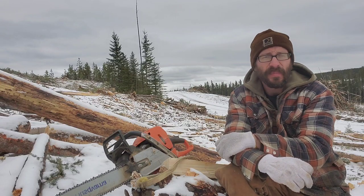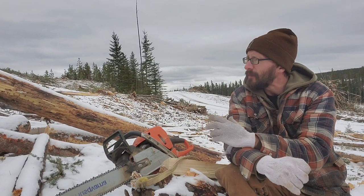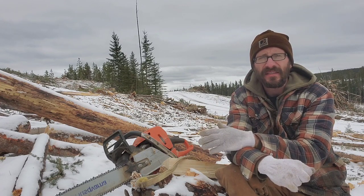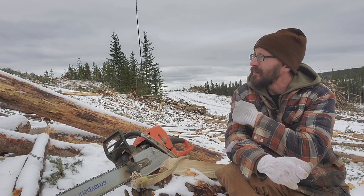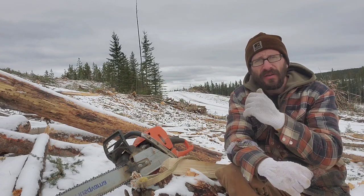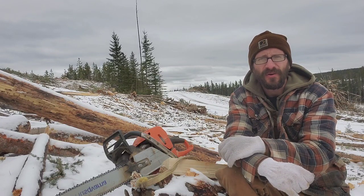There's a bunch of these beautiful burn piles here. We're going to be taking a few of these logs out today. I'm not sure if we're going to be splitting them out here, we're kind of rushed on time today. So we're going to at least get them taken out, cut up into 16-inch blocks, load them up into the truck, and that's pretty much what we're doing here today for work.